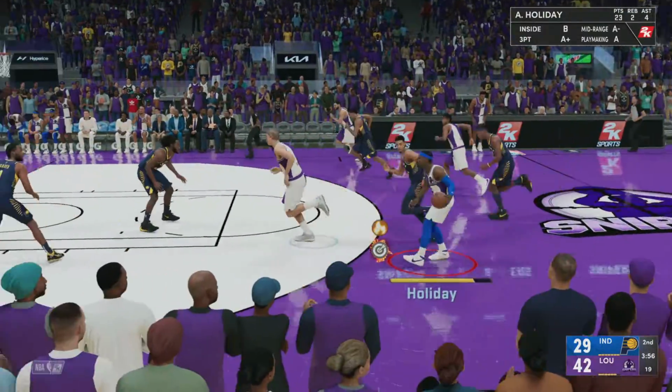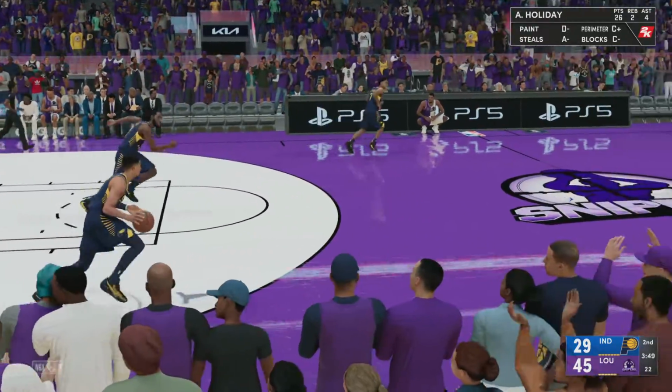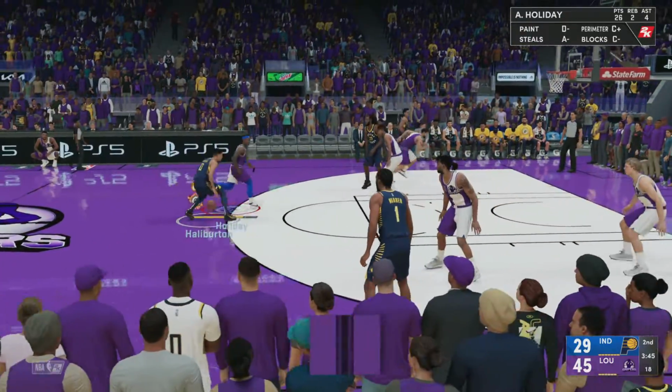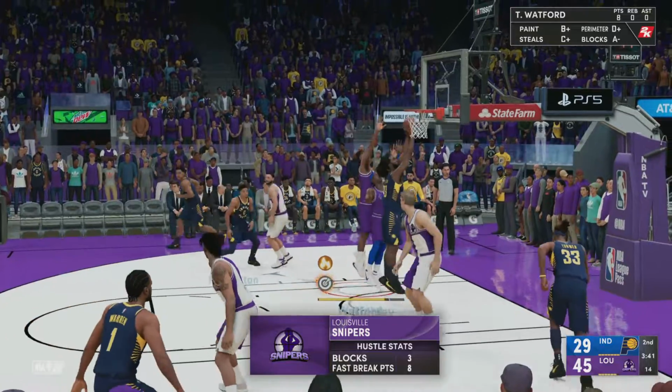4 on 3 as they bring it up. Three-pointer. And again, it's Louisville from deep. And a closer look here at the hustle stats for Louisville. They're doing a great job defensively down low. They've already racked up a lot of blocks. They've established an intimidation factor early in this one.